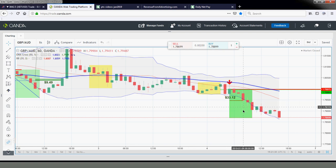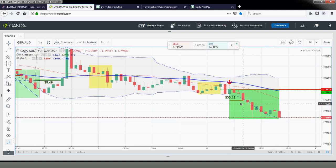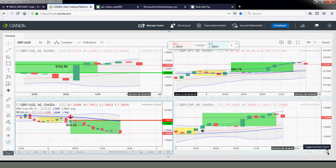If I would have sat at the computer, we could have gone all the way down there, probably earned triple that. But like I say, if we held it to here, this could have been an even bigger profit. But anyways, that's $33.12. It's okay, you know.